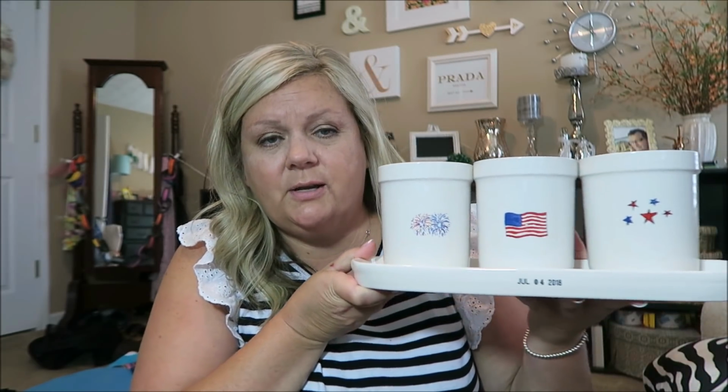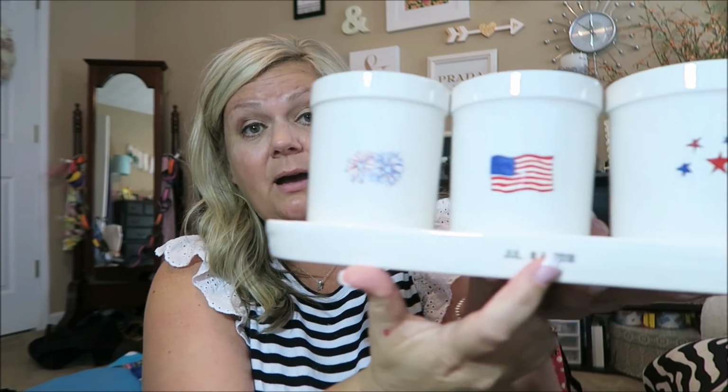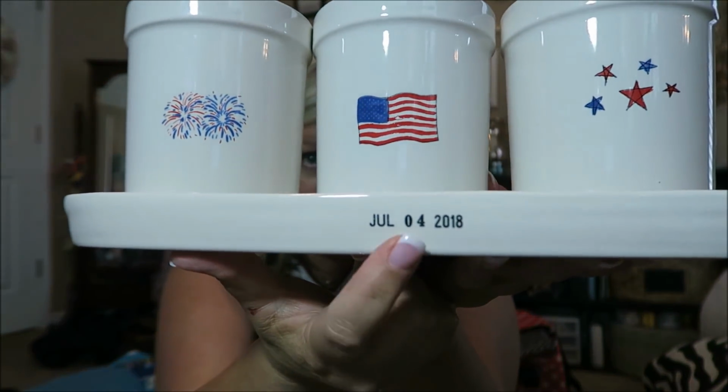Alrighty, and then I made my way around another area where you can find these. Underneath all of those shelves is where I found this. Now, I have seen these before, but not this set. They've had the ones that say plant, grow, love, but this set caught my eye because it's 4th of July and because of that stamp right there. That stamp is what sold me on all of these Rae Dunn pieces. That stamp is everything to me.